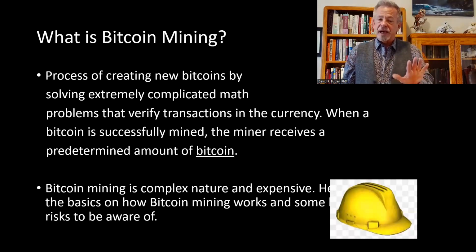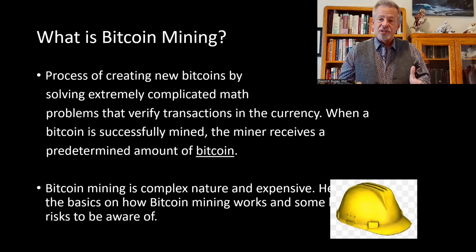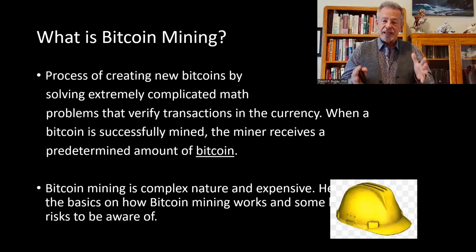It's the process of creating new Bitcoins by solving complicated problems that verify transactions in the currency. Now, you have 12,000 different kinds of cryptocurrency. By far, the biggest one is called Bitcoin. That actually is the name of a specific type of cryptocurrency. 40% of all of the cryptocurrencies are Bitcoin. So it is the big, giant player on the block. That's why we pay attention to it the most out of all the cryptocurrencies.